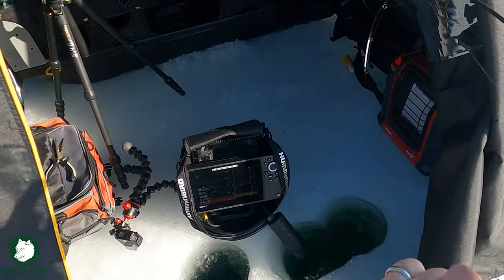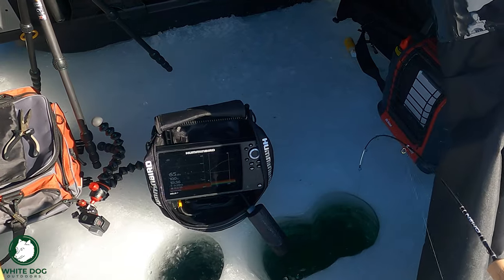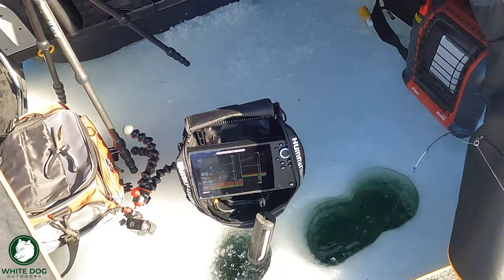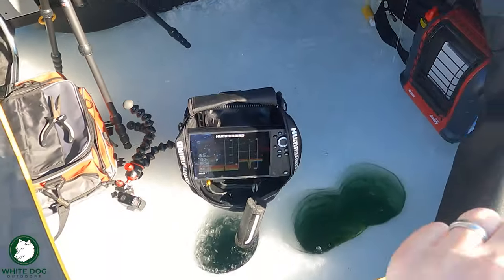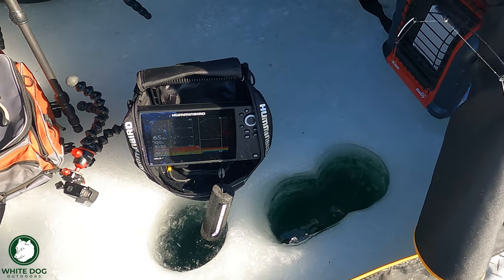Got him. Sorry guys, I think I screwed up my camera on that one, but I got another one on here. Whoa, he's right here already. That's what happens when you're in 60 feet of water, man.